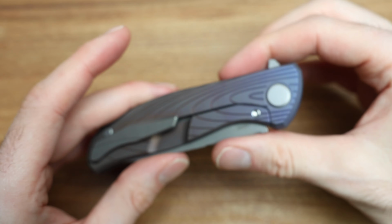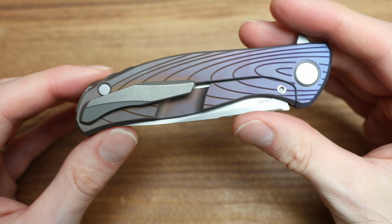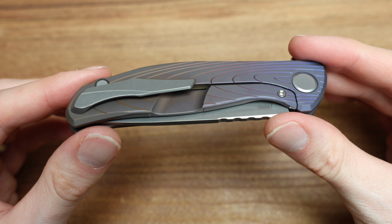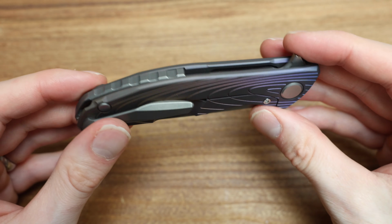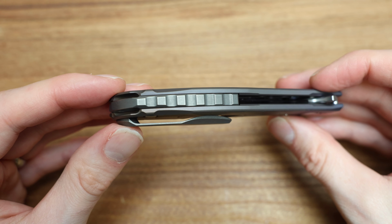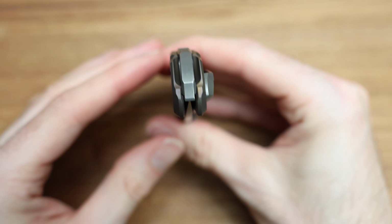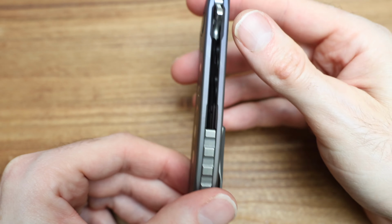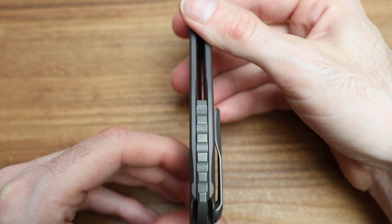On the other side, we still retain the orbits, which is well done. Lots of Anna work as well on the clip. Different color, which matches that backspacer. As you know, I love these backspacers. And then the color on this knife changes from all these different angles, and the lights above are hitting it.